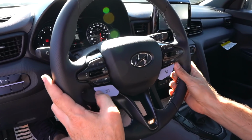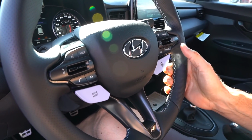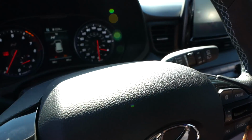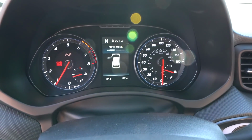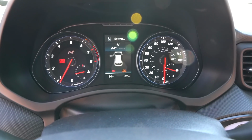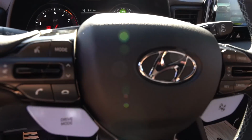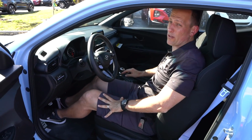You have your N mode that automatically puts you into N mode, one touch. That's the wonderful thing. That's going to adjust the parameters of the engine and all that wonderful, fabulous stuff. And then, of course, you have your different drive modes that you could go into: sport, eco, and normal. Very nice touch. I'm keeping an N. The heck with sport. Go full N. Analog tach, analog speedometer. It's all backlit LED, so it looks really, really nice.